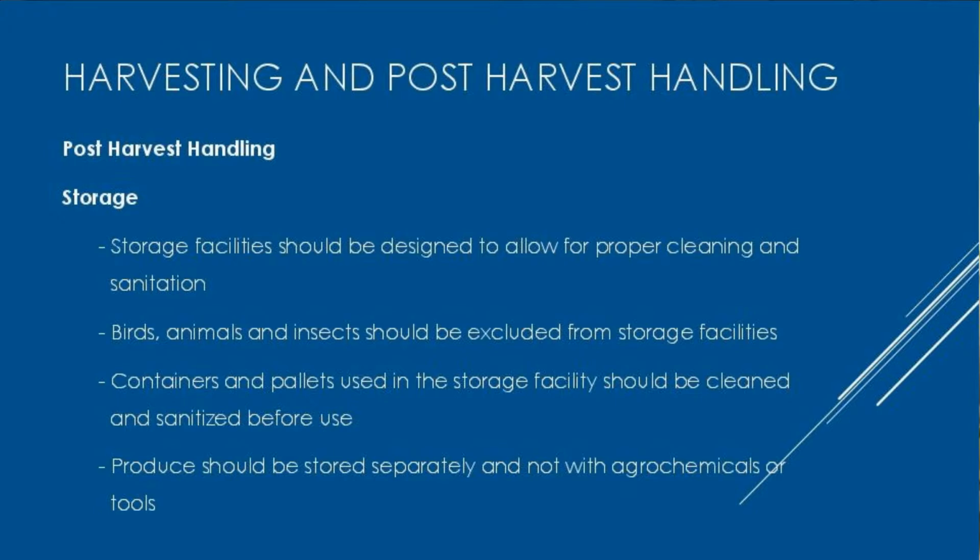Storage facilities, post-harvest handling. Again, the storage facilities are supposed to be designed properly to allow for easy cleaning and sanitizing. If you have storage facilities, the floor should be such that you'll be able to wash, clean, and mop. The surface area is supposed to be able to be washed and sanitized. Birds, animals, and insects again should be excluded from these facilities. Again, this could be a source of contamination.